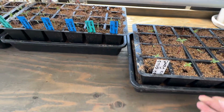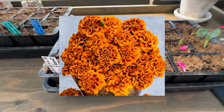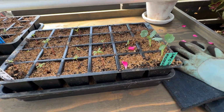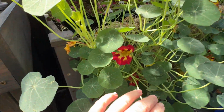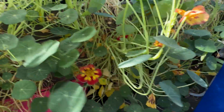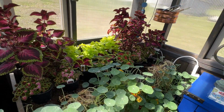In this tray, I have some marigolds, Chica Flame. They're doing just fine. And some nasturtiums, Orchid Flame. And let me show you, actually, I have some growing that are considered Orchid Flame. If I move the foliage out of the way, aren't these pretty? So I have been growing these Orchid Flames since last summer. I popped them in this raised bed in the greenhouse, so they've been growing all winter long.